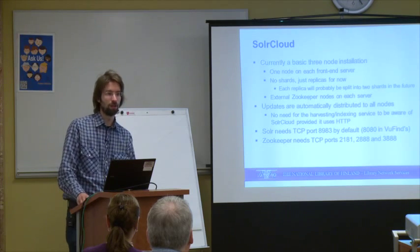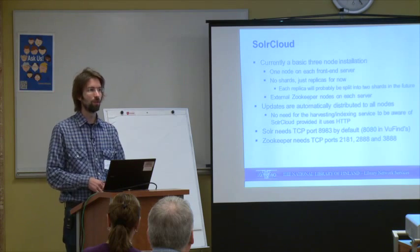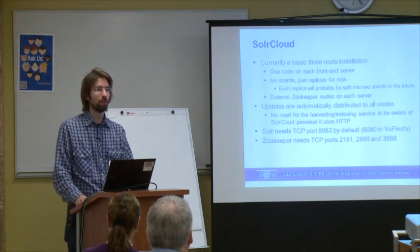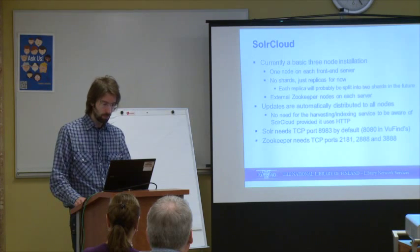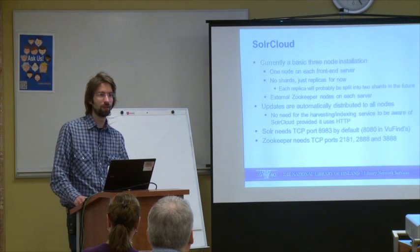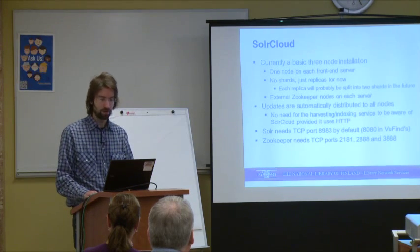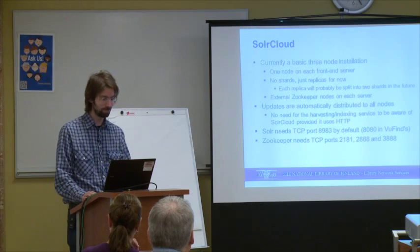Solr Cloud distributes all the updates to the index automatically to all the front ends, so there's nothing special that needs to be done in that regard, as long as you use HTTP to do the updates. If you write directly to the index, you're on your own. Here are again the TCP ports, if someone needs to set up firewalls.